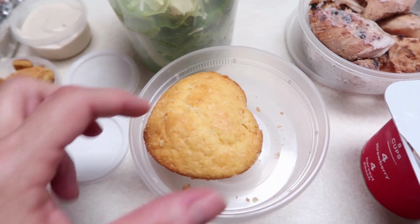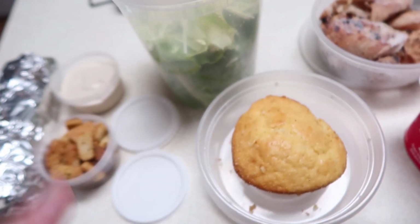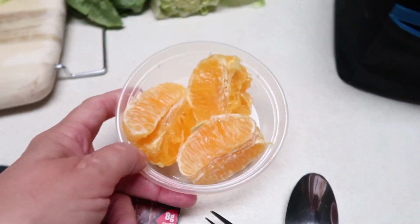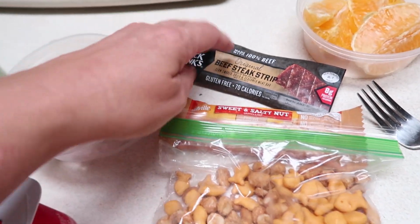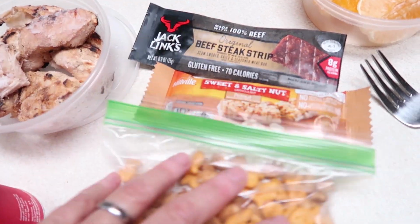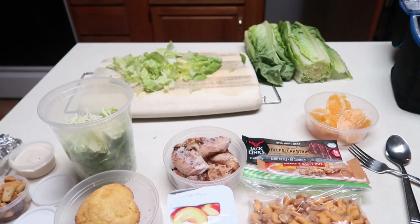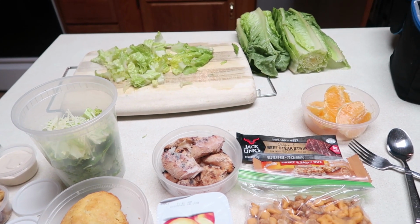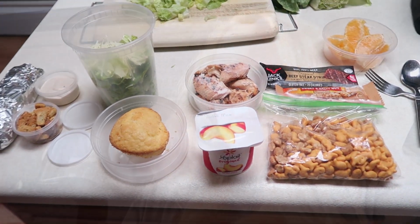And a cornbread muffin in the shape of a heart. That's from last night, leftovers. And then he also has an orange and a yogurt. And then for snackies, he still has this stuff from yesterday's lunch that he's just gonna retake. And then here I am going on and cutting up lettuce for today's lunch for everybody else.